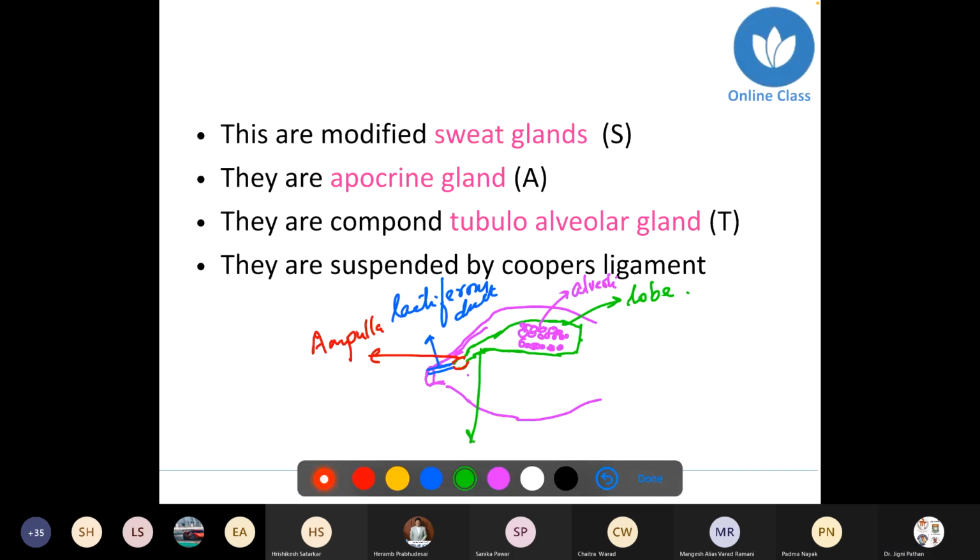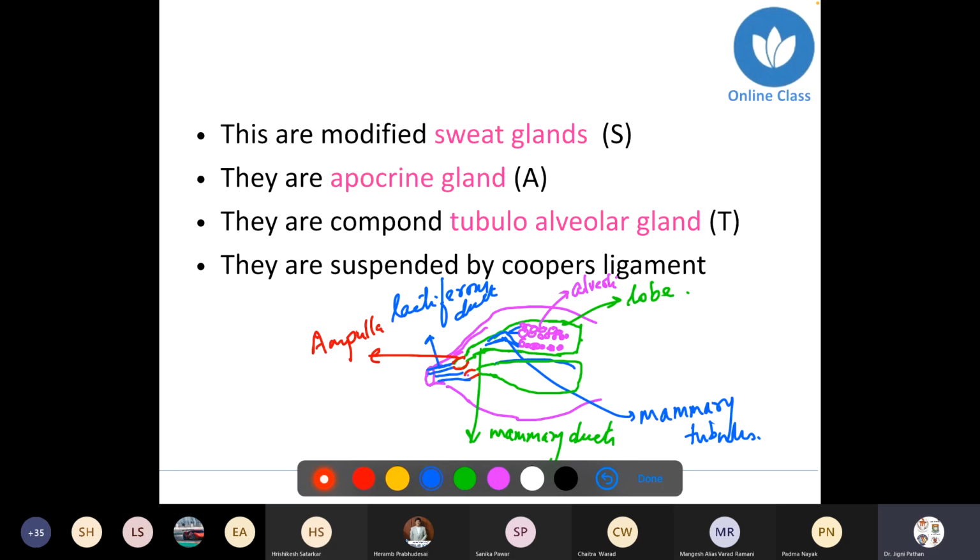These green ones are mammary ducts. Then there is mammary tubules. From the alveoli, there are small ducts that come and join to this mammary duct. This is called mammary tubules. And surrounding there, there are many lobes. You have many lobes, then ampulla, then lactiferous. Are you understanding? So like this, there are many. Surrounding that, there is fat or fatty tissue.